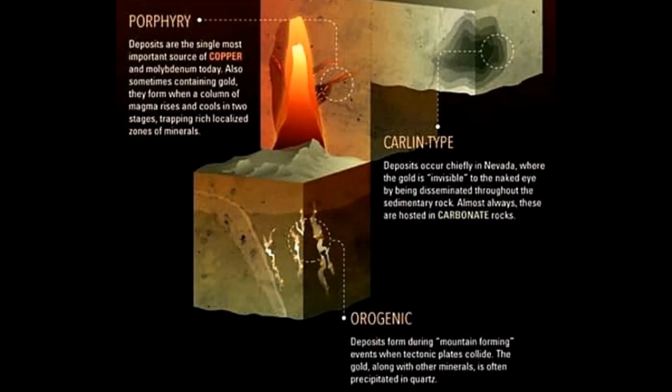Here's a close-up of those lowermost types of deposits, the orogenic at the bottom. And like I say, they form in mountain building events, usually when the Earth's tectonic plates collide and one will get sucked under the other. The gold, along with other minerals that may be present, is often found in quartz veins. They're deposited in quartz veins.